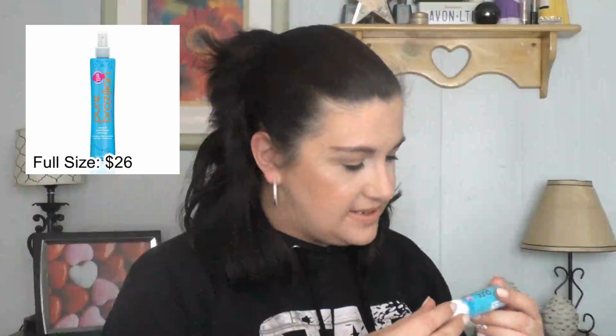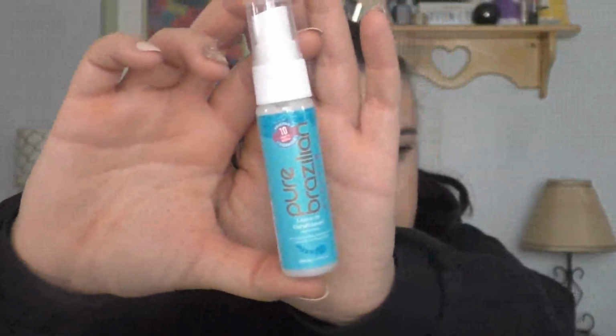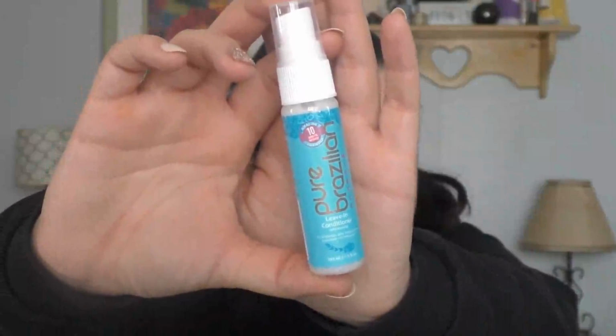Don't fail me now. Next is Pure Brazilian Miracle Leave-In Conditioner. I believe I chose this. So, from flyaways to split ends, cold, dry weather can make your hair harder to manage. And if you're dealing with damage from heat, styling, or dyes, this keratin-infused leave-in is for you. Use it to help rebuild broken bonds in your hair shaft for stronger, shinier, smoother, and all-around healthier hair. The full-size version of this is $26.